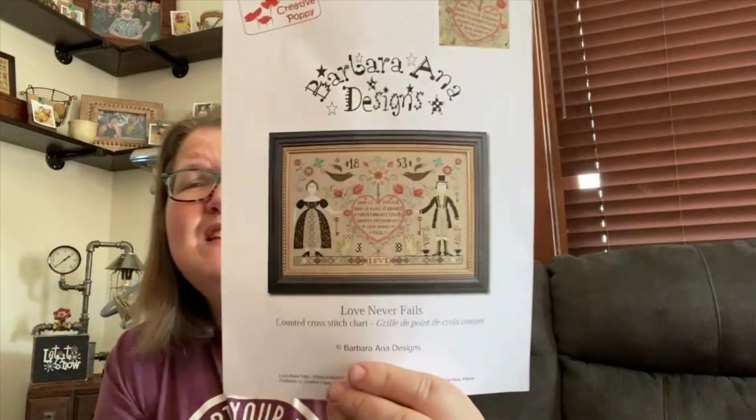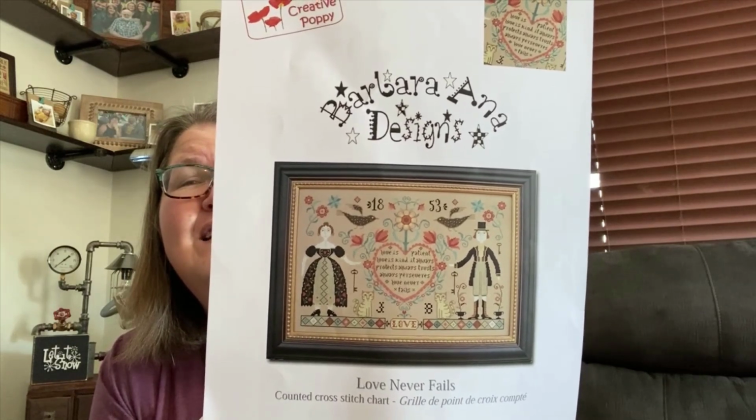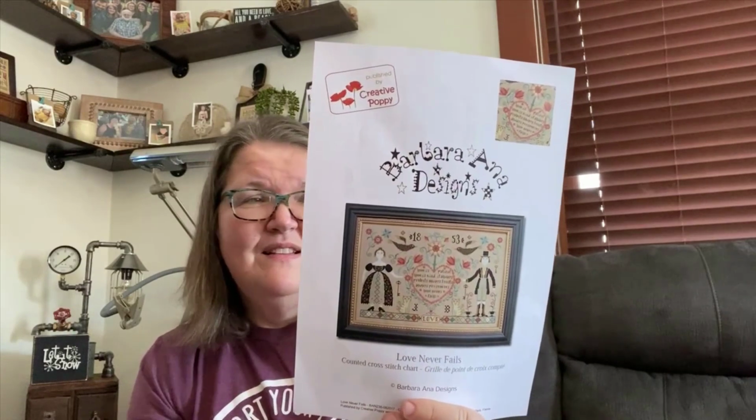She had done this piece. It's a Barbara Anna design, and it's A Love Never Fails. I got it because I immediately just wanted to make it. I thought that was the coolest thing ever. I think it just calls for DMC. Yep, all DMC. So I got all the DMC together. I'm all happy with the DMC.